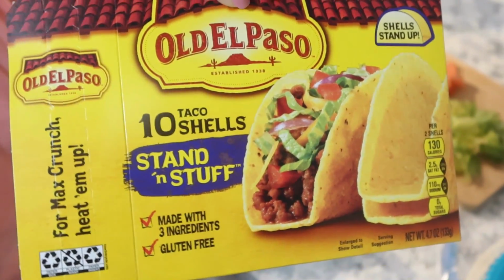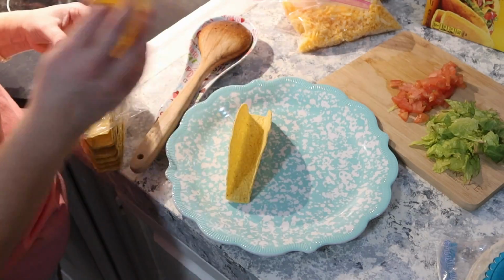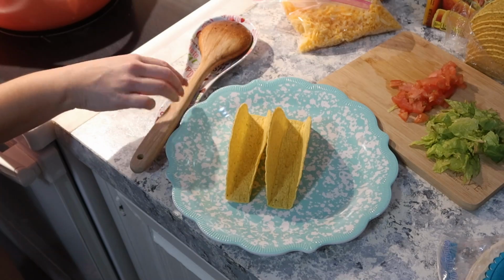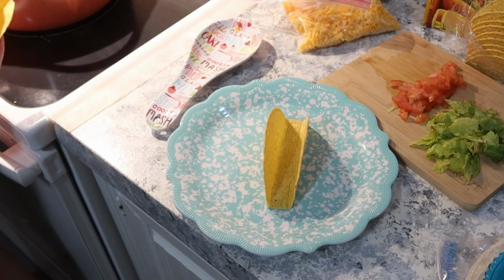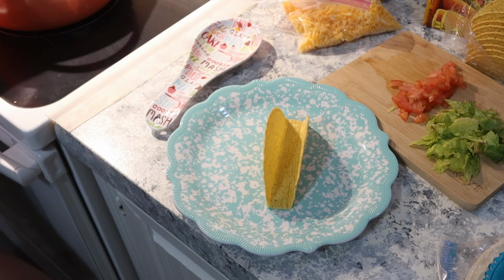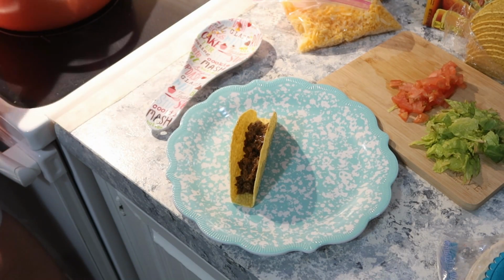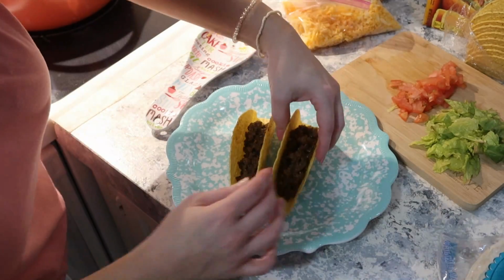I wanted to do some stand-and-stuff tacos, which I was really excited about, but these shells were completely stale, so that was a disappointment. But I just put a little of the meat into the bottom of the shells, some shredded Colby Jack, some leftover tomatoes and lettuce from burger night, and some Taco Bell chipotle sauce, and that was dinner.